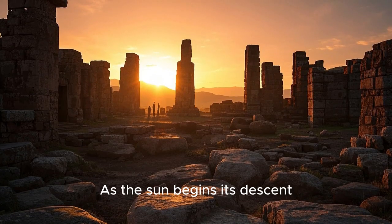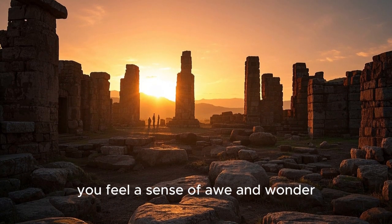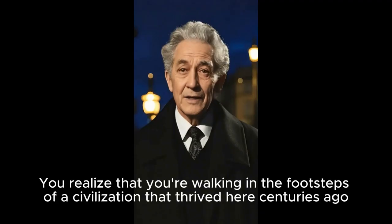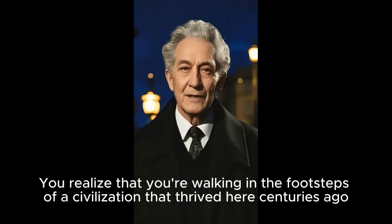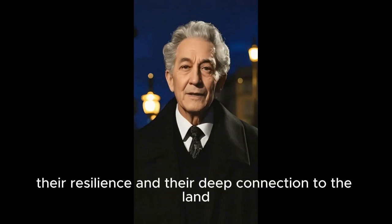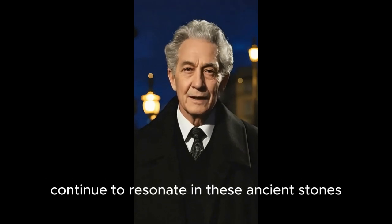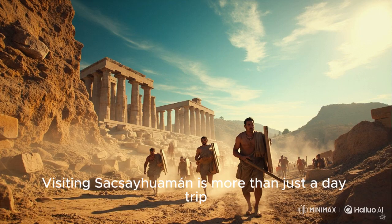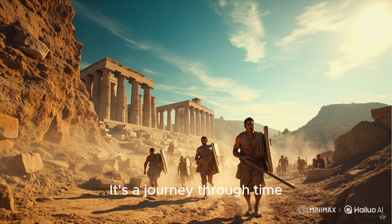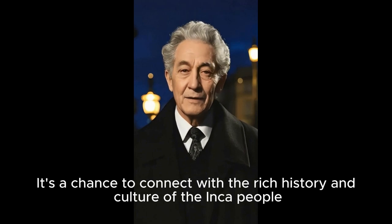As the sun begins its descent, casting long shadows across the ruins, you feel a sense of awe and wonder. You realize that you're walking in the footsteps of a civilization that thrived here centuries ago. Their ingenuity, their resilience, and their deep connection to the land continue to resonate in these ancient stones. Visiting is more than just a day trip. It's a journey through time. It's a chance to connect with the rich history and culture of the Inca people.